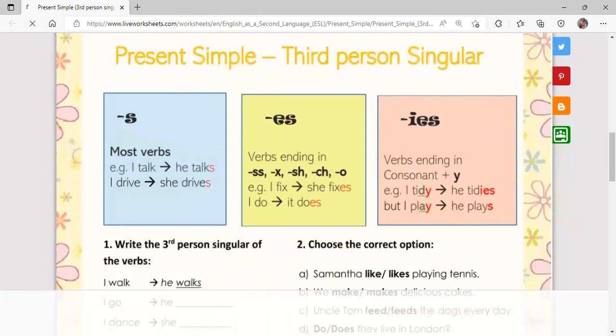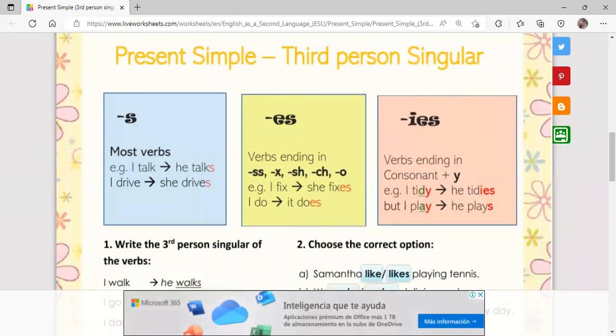These are the three endings that we need to take into account when we conjugate a verb in affirmative with he, she, and it, present simple. The first is just, we need to add an S. For example, I talk, he talks. I drive, she drives. In most of the verbs, guys, no matter if the verb is regular or irregular, with he, she, and it, we need to add an S. For example, he talks, she drives, I cook, she cooks, etc.